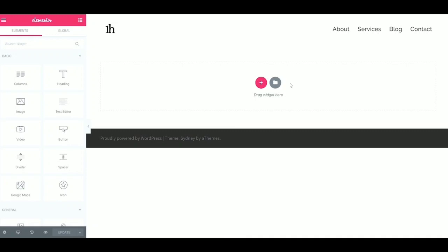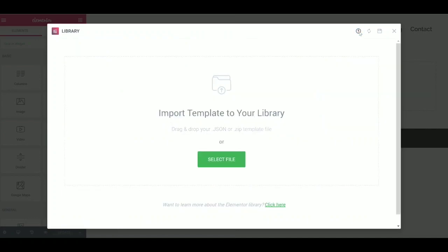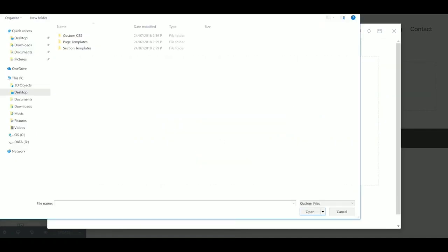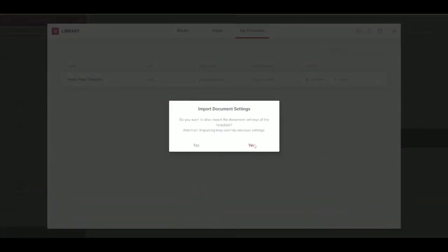What we're gonna do is click here. We're gonna hit add template. Then we're gonna go to this one here, import template, and go to select file. If we go to our folder that I gave you guys, we're gonna go to page template. So let's go first with our homepage template. We just simply, easy as this, hit import. Okay, so once it's done, our homepage template will be in, and we're just gonna hit insert. And we say import document settings, yes. So basically this is gonna download, so just simply hit yes.